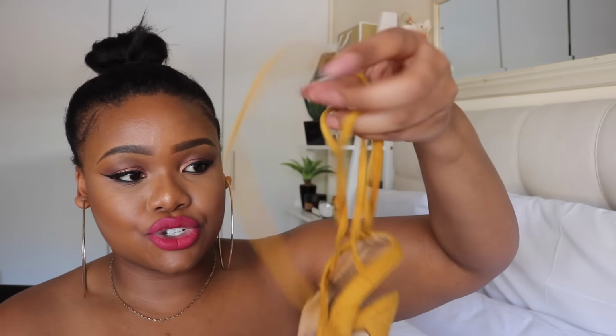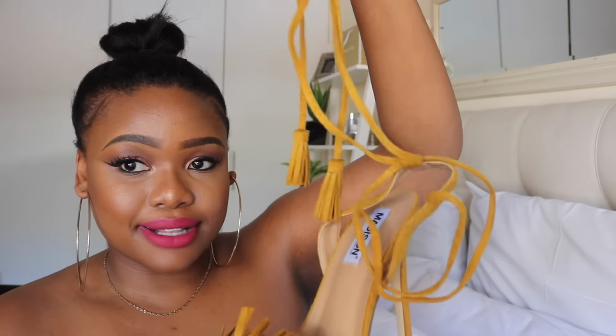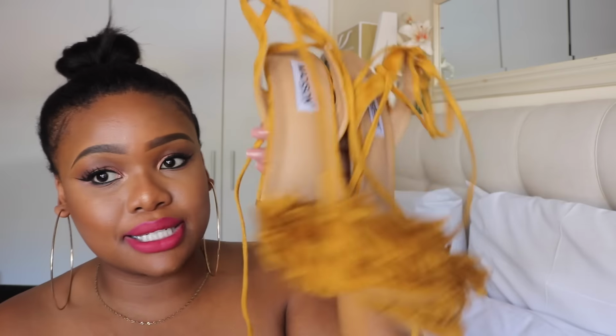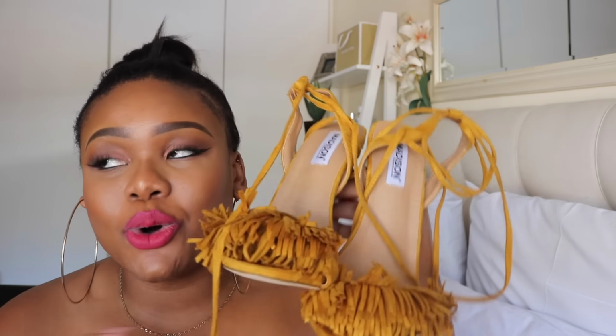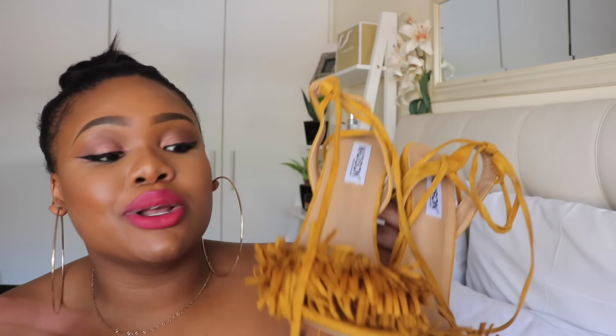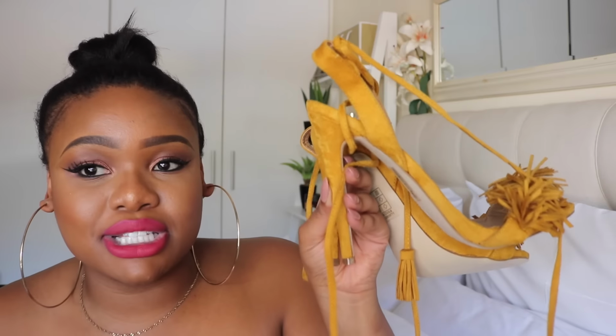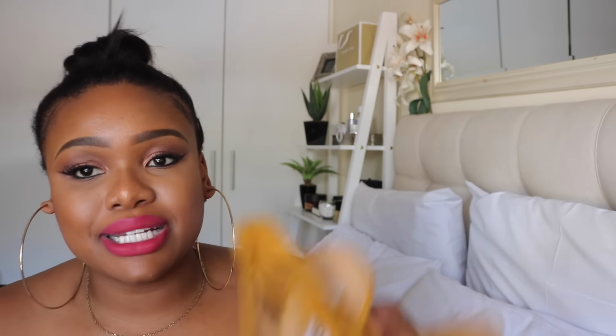And then you tie the shoe, then you let the tassels dangle like that. There is black and there is nude, but I went for mustard because the mustard was just calling to me. Didn't know what I was gonna wear it with. I still don't know what I'm gonna wear them with. Probably denim or something white. I just don't know, but I feel like you could dress these up, dress these down. Because the material is suede, I feel like you can rock it as a casual look, but because it is a heel, you can also dress it up again with a more formal look. So you have that ability to play around with it a little bit.